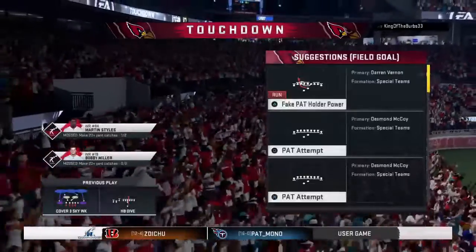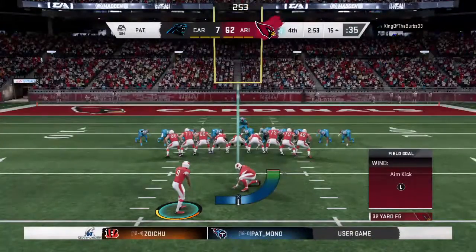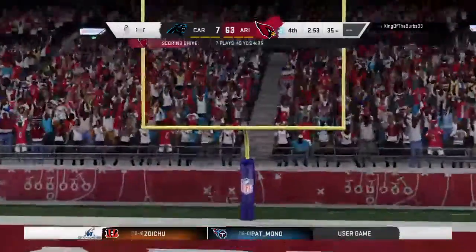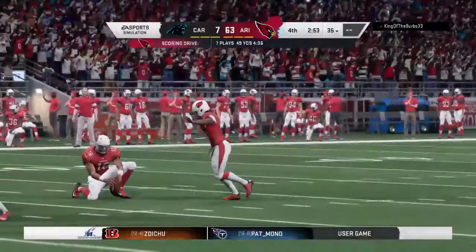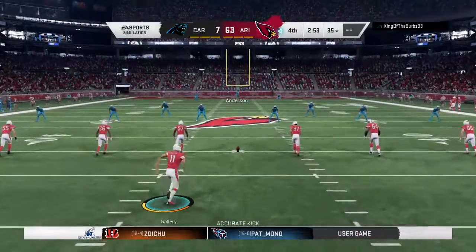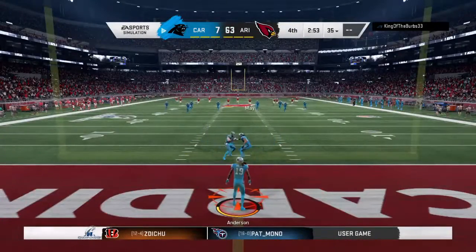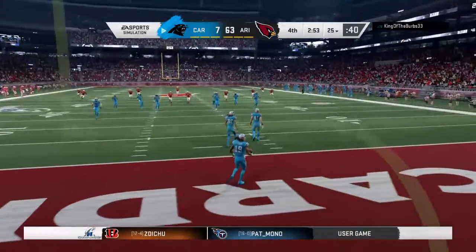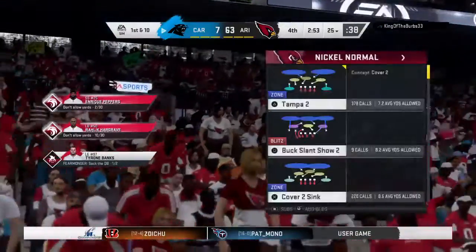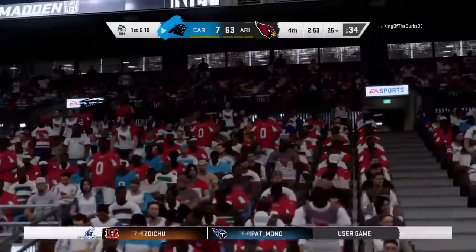Yet another touchdown as they just add to their totals. Now for the point after. Now this one was over a while ago as they just add on to their big lead. Set now to kick this one away, and off it goes. Fair catch made at the 25-yard line. The Panthers take over first and 10 at their own 25-yard line.